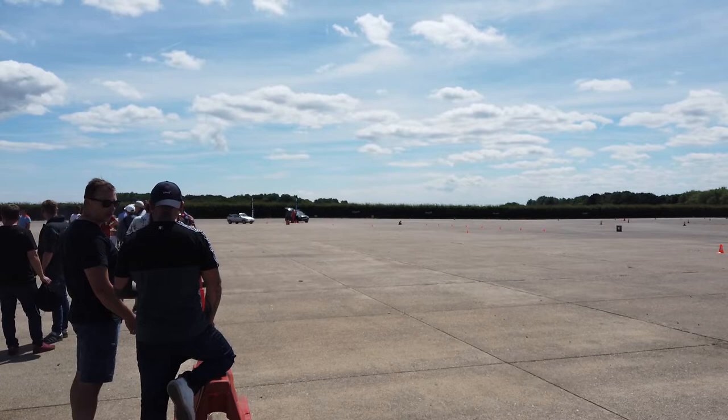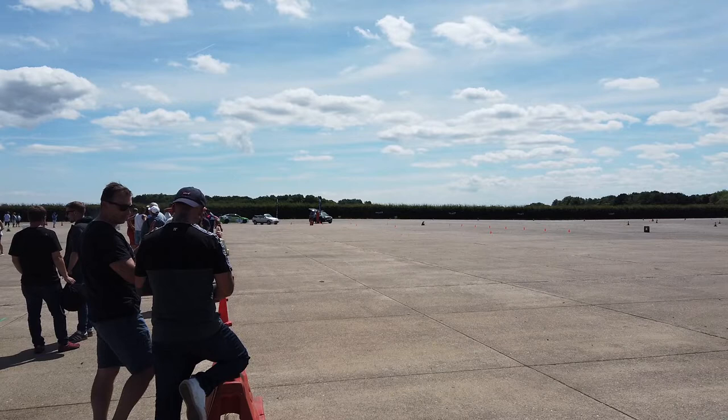And it's not just rally cars that are here in the paddock, there's some touring car royalty as well.